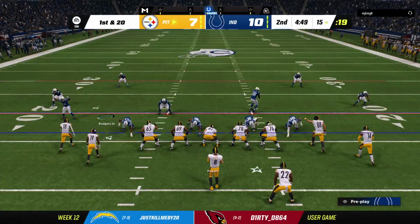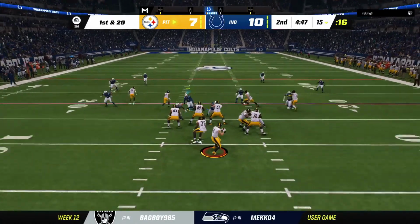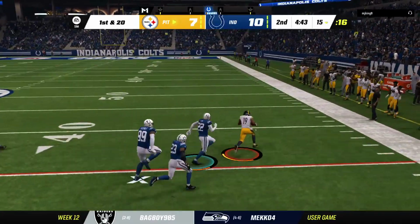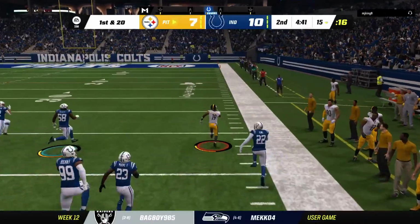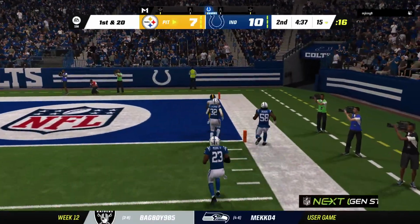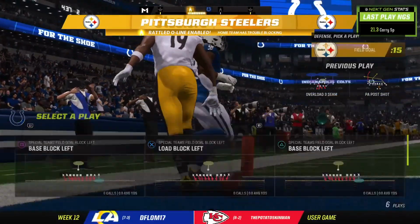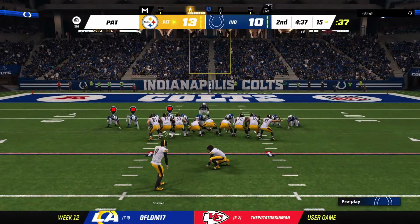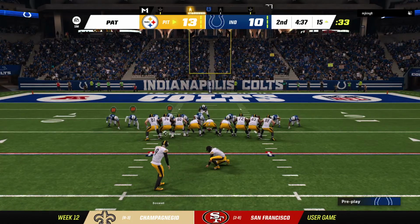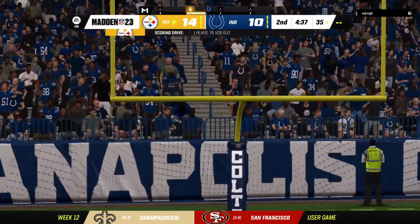They're backed up here with a 1st and 20 now after the holding penalty. Pickett now to throw off the play fake. This one finds Austin out right. And he's got some space here. And into the end zone. Touchdown, Pittsburgh. Extra point now by Boswell. And that makes it 14-10.